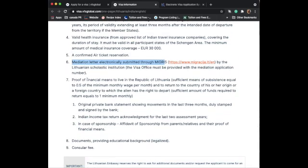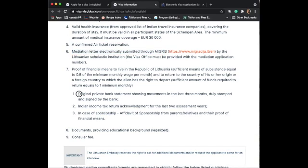And next is the proof of financial means, that is your funds in the bank. Your university will give you an estimate of so and so euros. In my case, it was around 4,000 to 4,500 euros per year. You have to provide the original bank statement that is at least 3 months. It should have the statement of 3 months from the date you take the statement, 3 months before, and it should be duly stamped and signed by the bank manager or something.